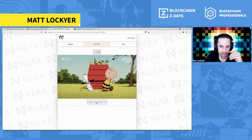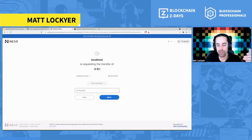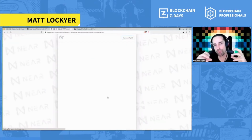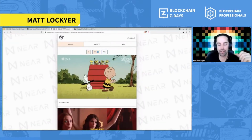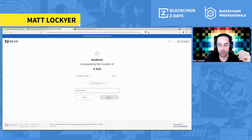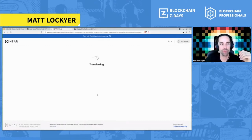So I can go and you do have to register with the marketplace to sell NFTs. The reason for this is because when you sell an NFT, you're actually putting data on the blockchain, and you have to pay a little bit to put that data on the blockchain. So you have to pay a little bit to list your NFT for some price. So I'll list it for like 4 NEAR tokens. So right now I'm listing this NFT for sale. And that means people can bid on it, or they can pay for NEAR tokens exactly, and they can actually get the NFT.